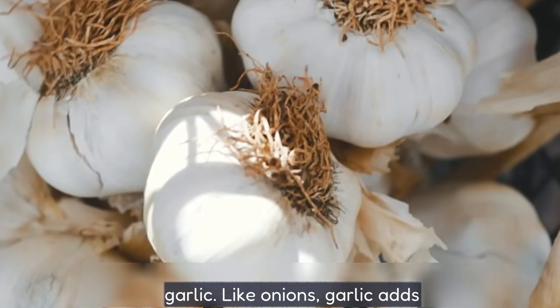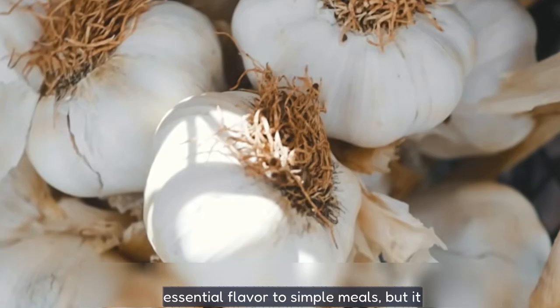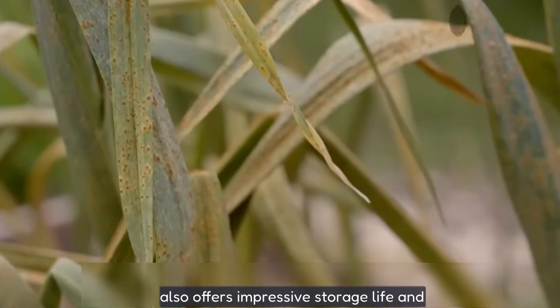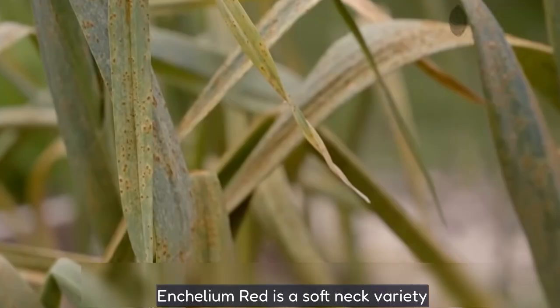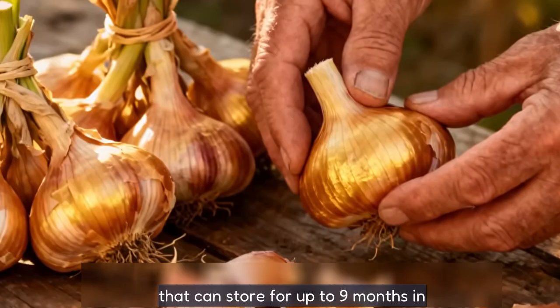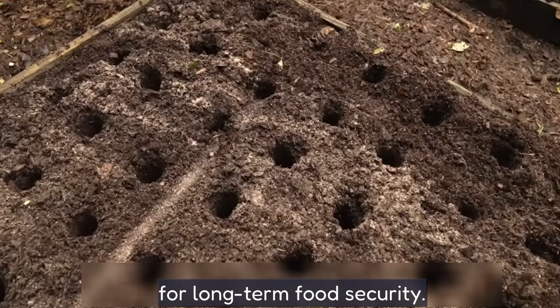Like onions, garlic adds essential flavor to simple meals, but it also offers impressive storage life and medicinal value that has been trusted for centuries. Inchellium Red is a softneck variety that can store for up to 9 months in cool, dry conditions, making it ideal for long-term food security.